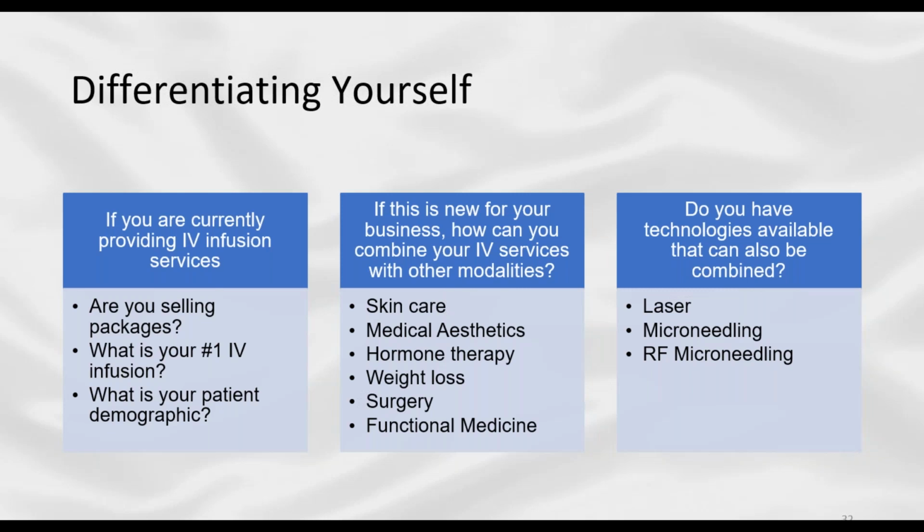So are you selling packages? Look at what's your number one IV infusion and look at your patient demographics. So how can you hone down on what they're getting? If you offer a glow fusion, your version of a skincare IV package, and you see that your patient population is younger people in their 20s, and a lot of them are getting glow fusions because they have a problem with acne, then you want to capitalize on that and look at the skin IV infusions, because that's something where you can interview these clients and say, hey, what's going on with your acne? What's going on with your skin? So look at the population that you have and see if this is something that you can cater to them.